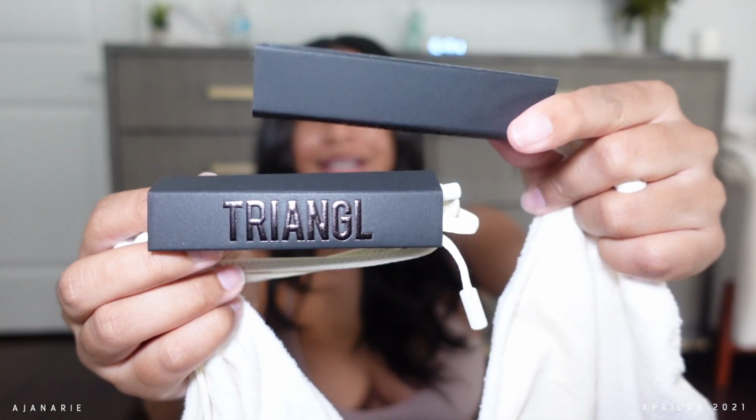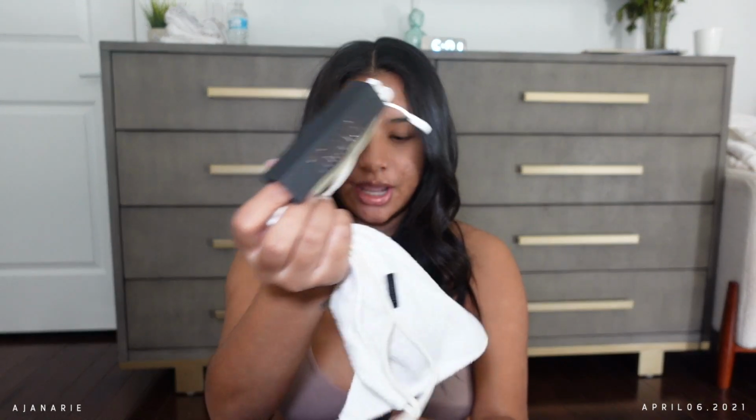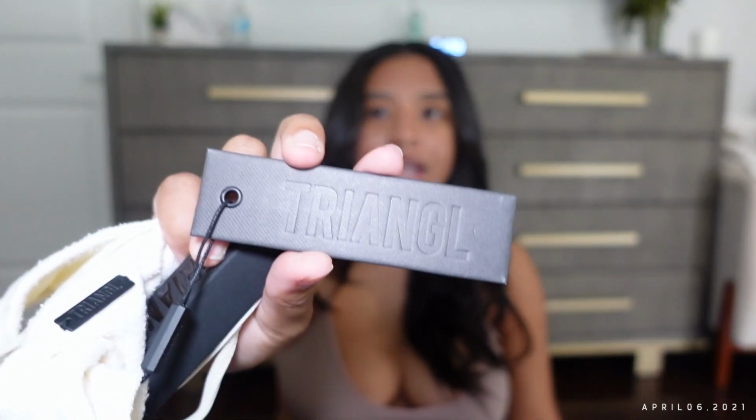This is the kind of stuff, if this would have came in like a custom box, I would have been dying. But around the straps on both the top and the bottom, it has this matte black boxing around it, and it says triangle. Love that. Just the little details that really matter. The tags are really, really heavy duty and nice. Please keep the tag attached if you wish to return this item. I like how it's more of an embossed.